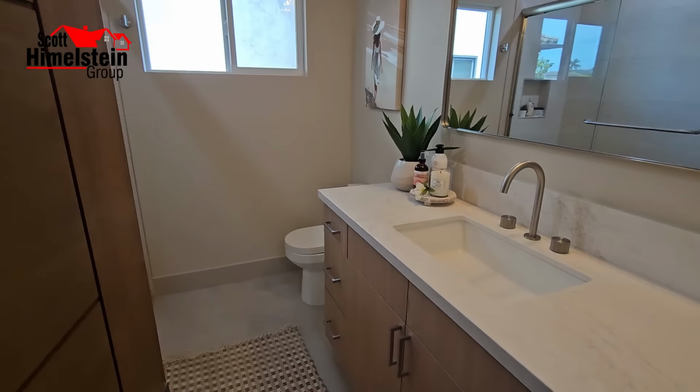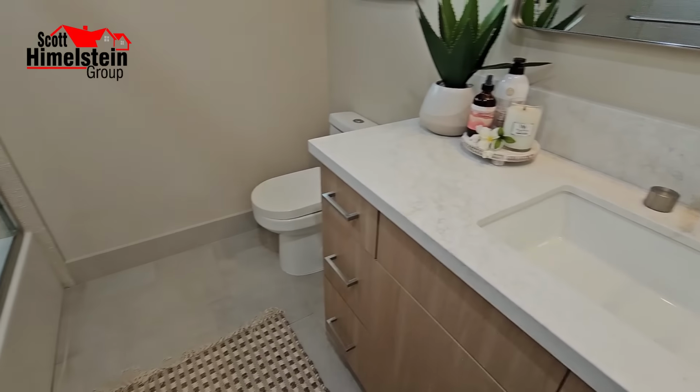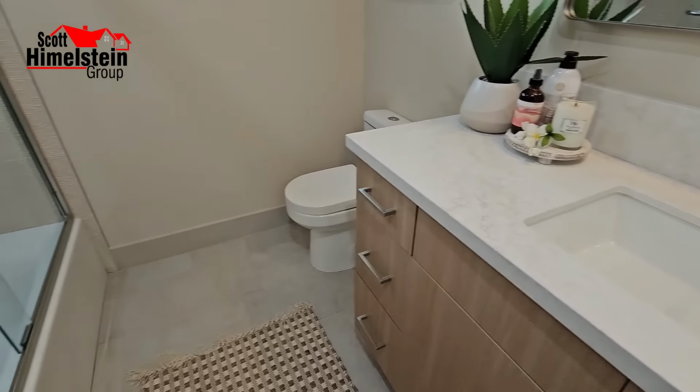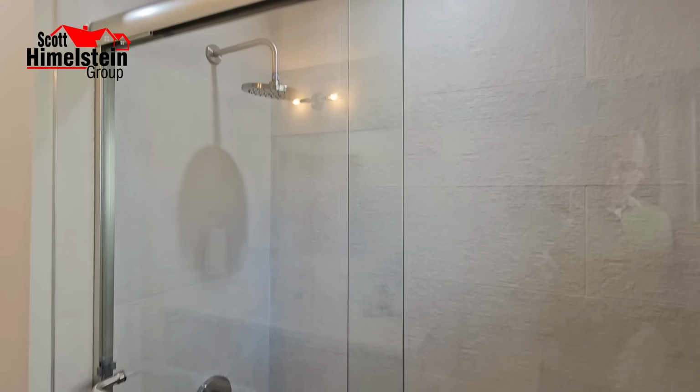hallway bathroom that's going to service 2 bedrooms. So again, you have the same quartz countertop that we've been seeing in the other bathrooms, right? The same cabinetry, as well as the same tile. Now here, you're gonna have your shower and tub enclosure. I like the fact that two things.